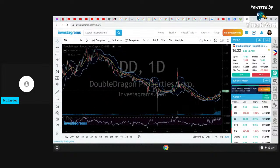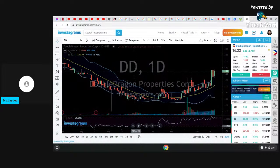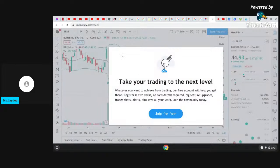Double Dragon. Look at that. Look at how beautiful the chart is from a heavy decline, and it's starting to recover now. Look at that. See that? It's starting to show some signs of recovery. And there are also some good news around this company as well, especially I think around wheat. They're processing that. So notice the stocks I'm interested in from a heavy downfall, and then it's showing recovery.